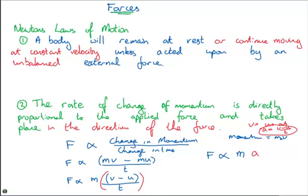Now, because these are proportional, there's some constant you can multiply by it that will make them equal. So we say that force is equal to ma multiplied by some constant k. And for physics, it just was decided to let k equal 1. So force is equal to mass times acceleration. Now that's probably the most common form of Newton's second law of motion. Force is equal to mass times acceleration. Now that's quite an important little derivation, and if you just learn that off completely, you'll always get it right.